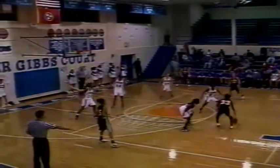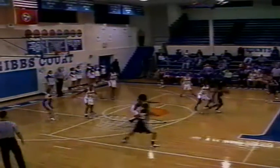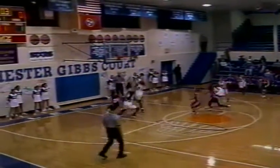Picks up her dribble, kicks near side to Nolan. Nolan, no place to go, guarded by Marshall. Kick it back to Campbell. They're going in the corner. There's Dorsett, long three. No good.